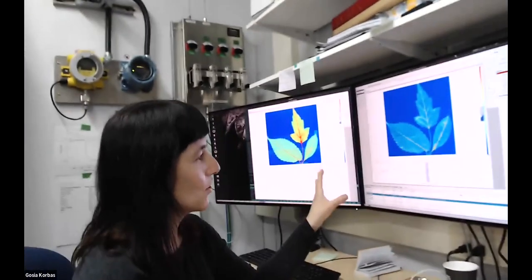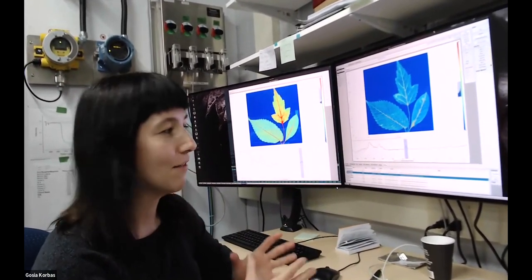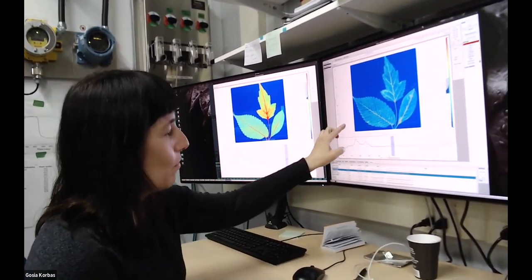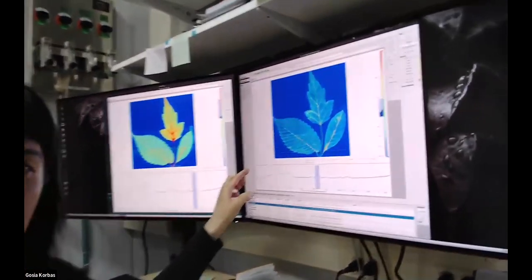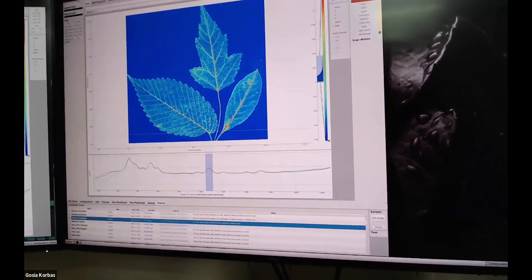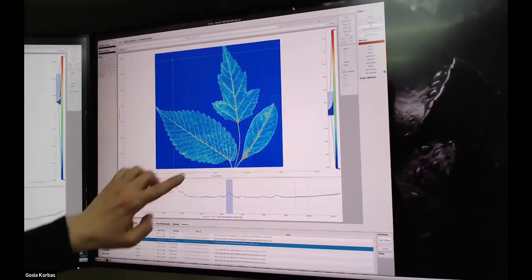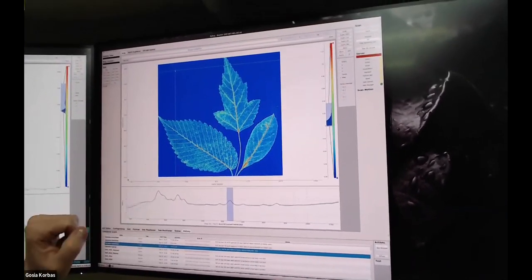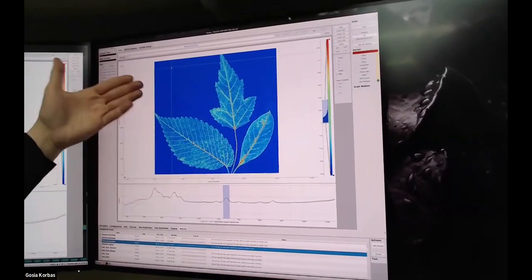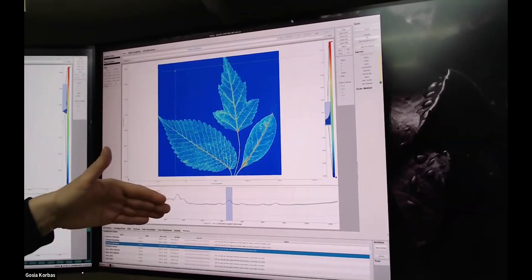So this is our data collection software, and you normally would be sitting here, you would set up your experiment, and eventually this is what you would see. So blue means a very low concentration, and red means very high. And so this is an image of a distribution of iron in the sample. So naturally, there is no iron outside the leaves, but there is quite a lot of iron inside the leaves.